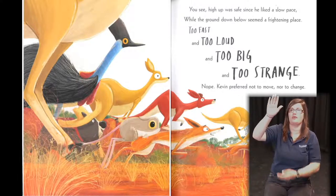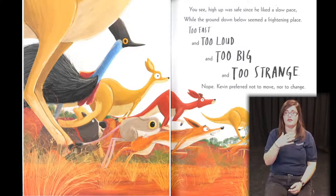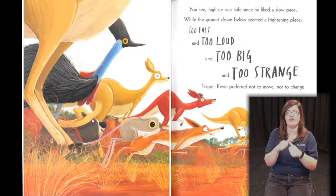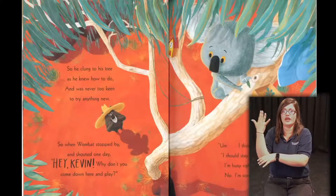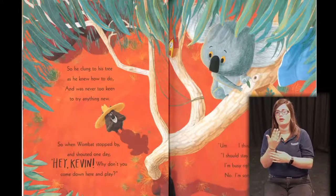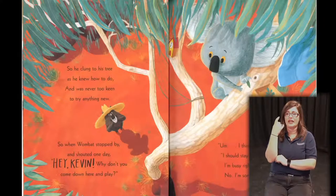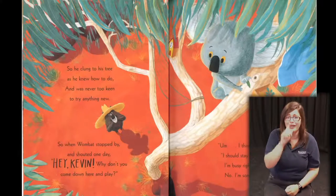You see, high up was safe, and he liked a slow pace, while the ground down below seemed a frightening place. Too fast, and too loud, and too big, and too strange. Nope, Kevin preferred not to move nor change. So he clung to his tree as he knew how to do and was never too keen to try anything new. So when Wombat stopped by and shouted one day, "Hey Kevin, why don't you come down here and play?" I think, he replied, "I should stay on my plant. I'm busy right now. I'm sorry, I can't."